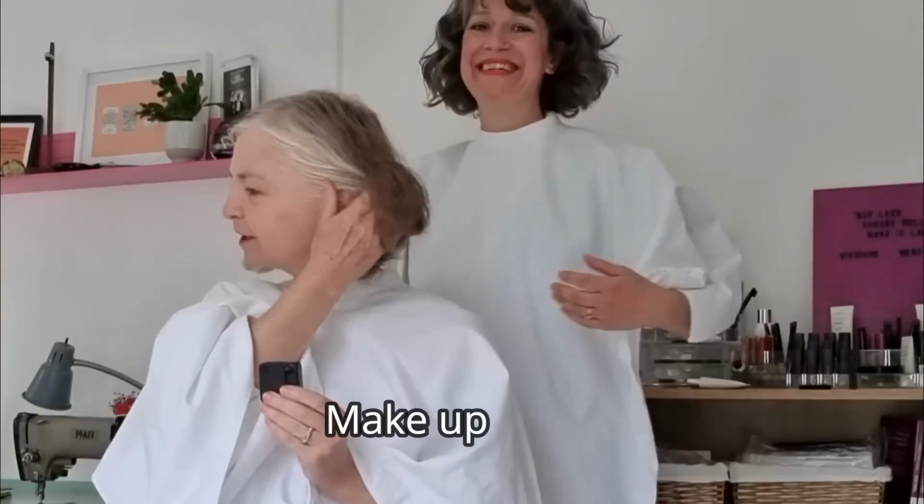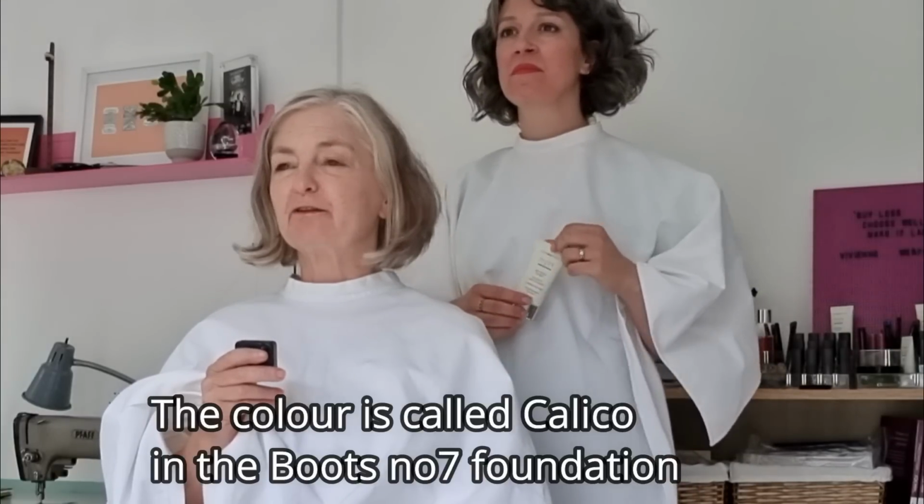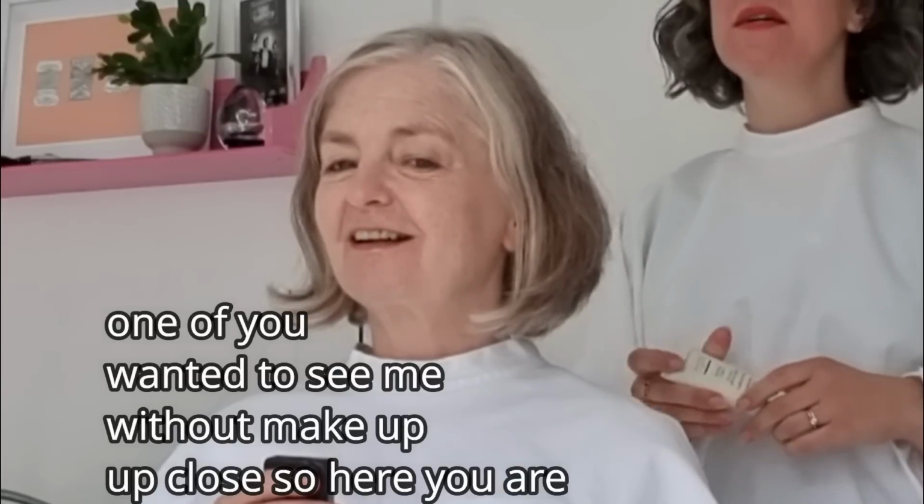It explains why one of the foundations that I use from Boots, Calico, suits me far better than warm. And I couldn't work that out, but I was aware it did. It's slightly cooler. It's quite normal for skin and even eye colour to cool down. And you sometimes really notice it with people who've got blue eyes, that their eyes get lighter as they get older.